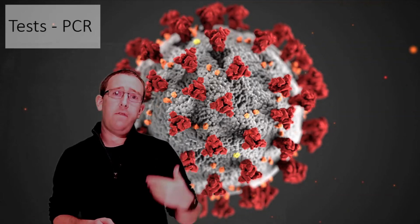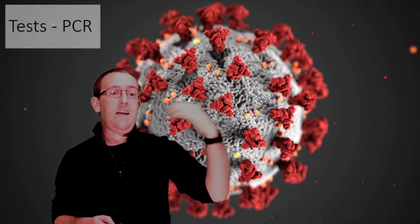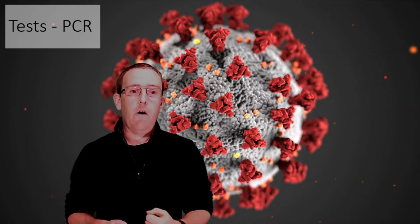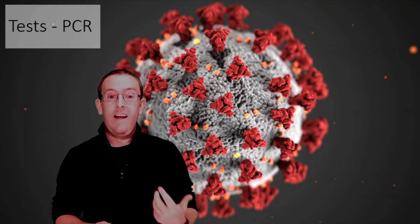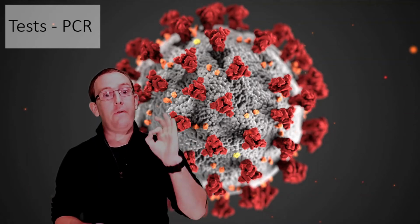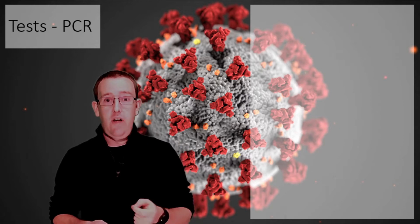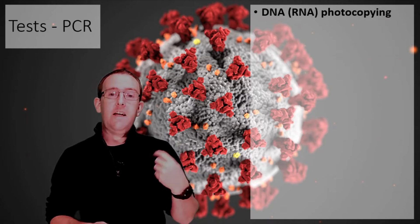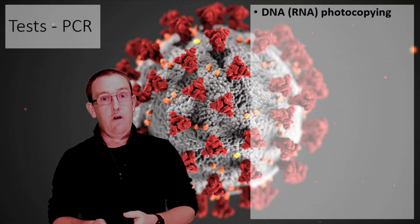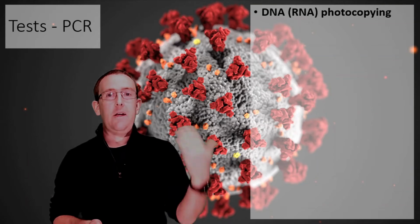Now, this is the one you might have had in all the drive-in centres if you go, and it's the one where they take a day or so to get the result back to you, maybe a few days depending on where you are in the country, because most of the delay is actually transport and processing and getting the information back to you rather than actually doing the test. So the PCR test, or polymerase chain reaction as it's called, is basically DNA, or in this case RNA, because COVID's an RNA virus, photocopying. It's literally just copying bits of DNA.